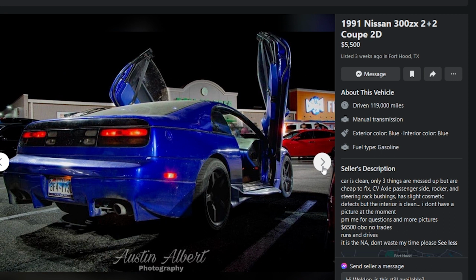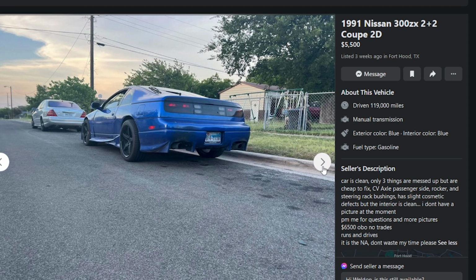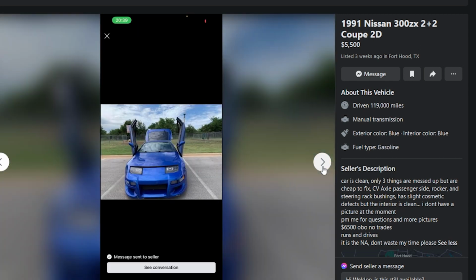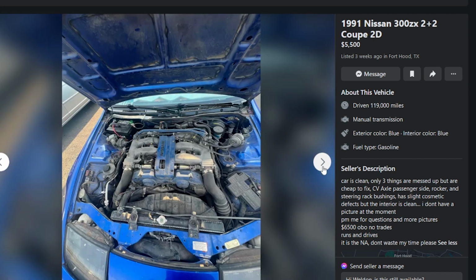5,500 bucks. Project car. The Lambo doors make it even worse. I don't even know, because what would you even want to get into this car? Shocker that it's still for sale. This is the second one that's popped back up that we see still for sale months later. Probably give this car a D again, dude. I probably gave it an F or a D, the same.